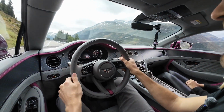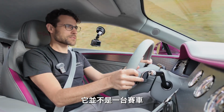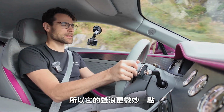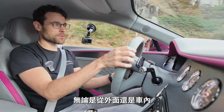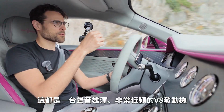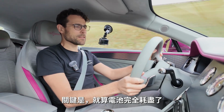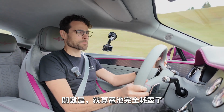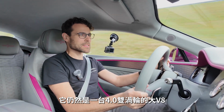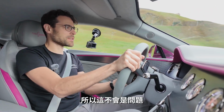Nice. I wouldn't say it's exaggerated. It's still a Bentley. It's not supposed to be a boy racer, so it's rather subtle in the sound. You've heard it both from the exterior and also from the interior. This is very sonorous, low frequency V8 growling. The thing is, yes, even if the battery is completely depleted, of course you still have a 4-liter V8 bi-turbo, and that's still more than enough power. So this won't be an issue.